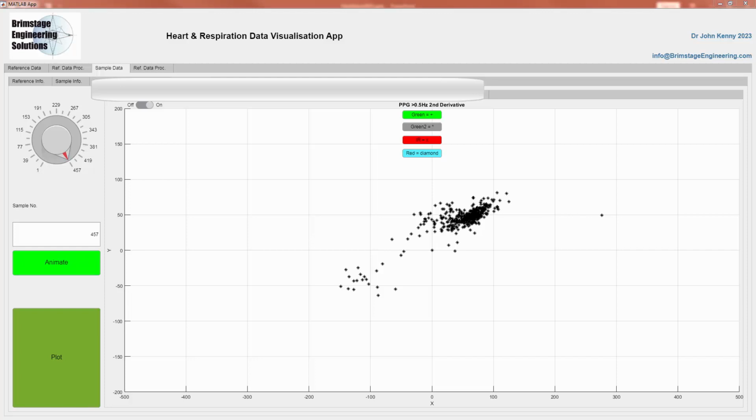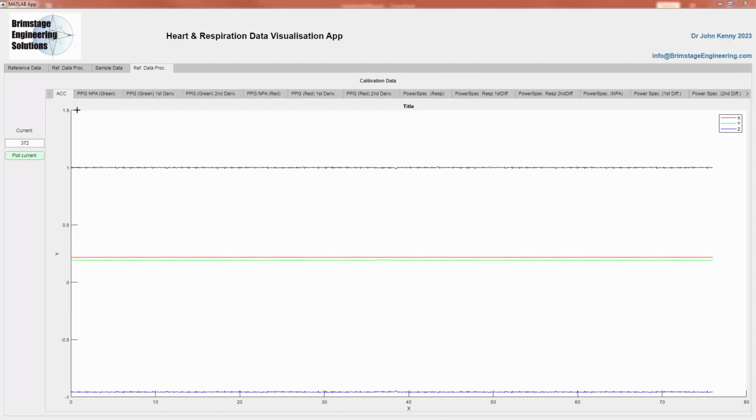So we're going to have a look at this outlier point here, which we can see at around 280 and 50. Okay, so what we can do is wind it back and find that exact point. We can see that the sample appears at 372, and what we can do now is we can plot that data. Okay, so first thing we're looking at is the accelerometry data, and we can see that the XYZ are pretty steady, so that means that the volunteer isn't moving around.